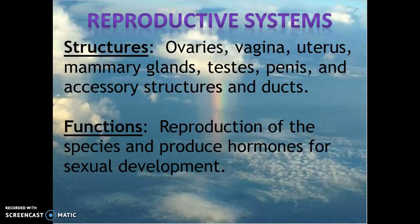Reproductive systems. The reproductive structures are the ovaries, the vagina, uterus, mammary glands, testes, penis, accessory organs, and ducts. Again, the main function is reproduction and producing hormones for sexual development.